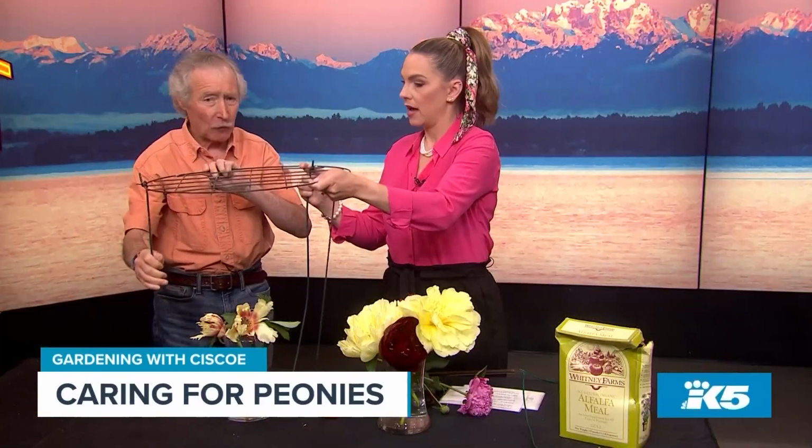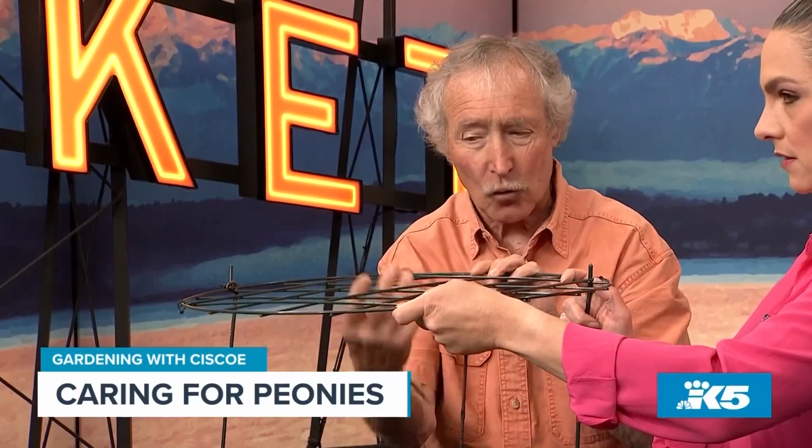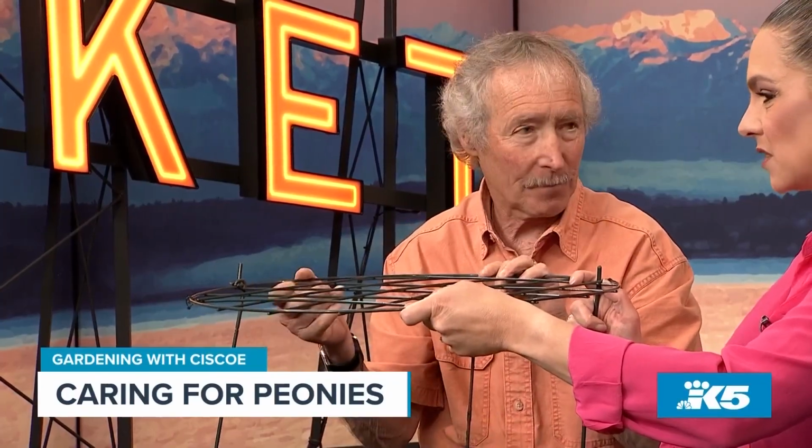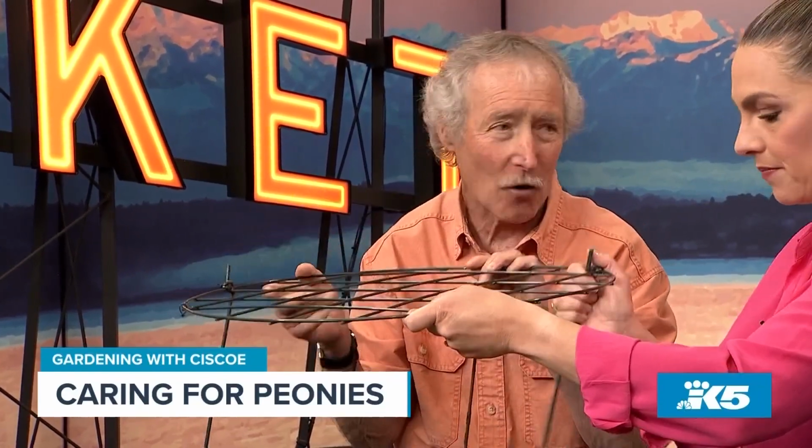Before the peony starts to grow. Okay. And then it grows up through there. And do you see this, or does it grow around it? No, it grows around it. You don't even see this. It's pretty cool. You hope you don't.